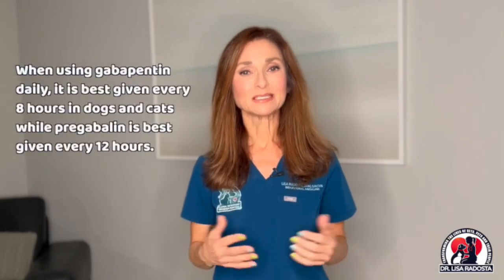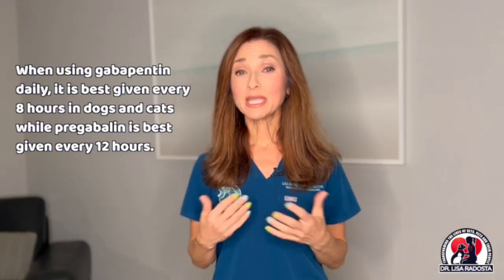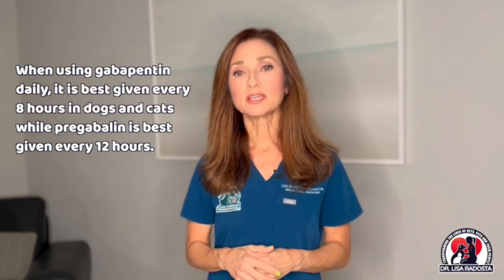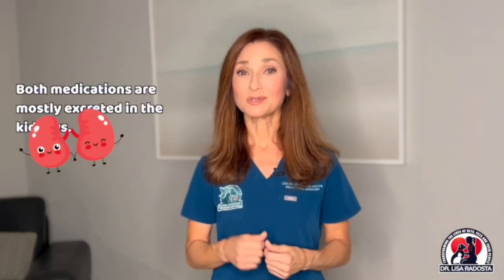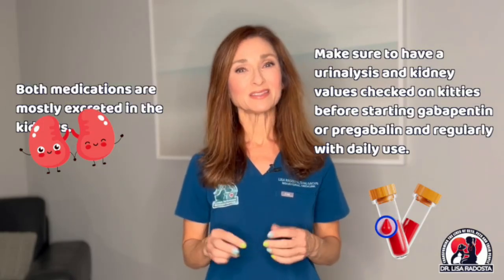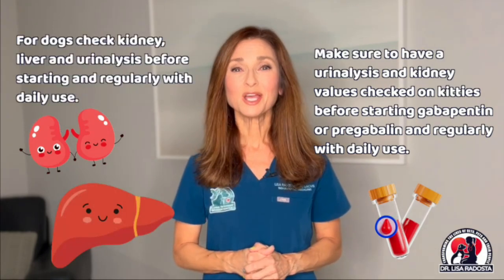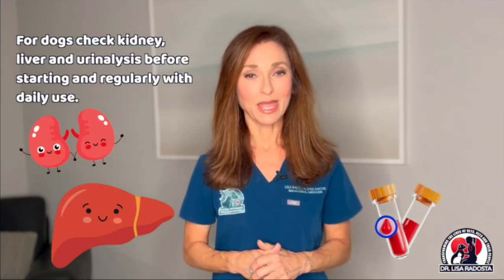Now, gabapentin is best given 3 times a day, about every 8 hours. If you can't meet that goal, your pet may be better off with pregabalin, which is given every 12 hours. Pregabalin and gabapentin are mostly excreted in the kidneys, so to take either one, your pet has to have very good kidney function. Now, in dogs, gabapentin is 30% metabolized in the liver from what we know from the most recent studies, so we want to get a liver profile on any dogs that are taking pregabalin.